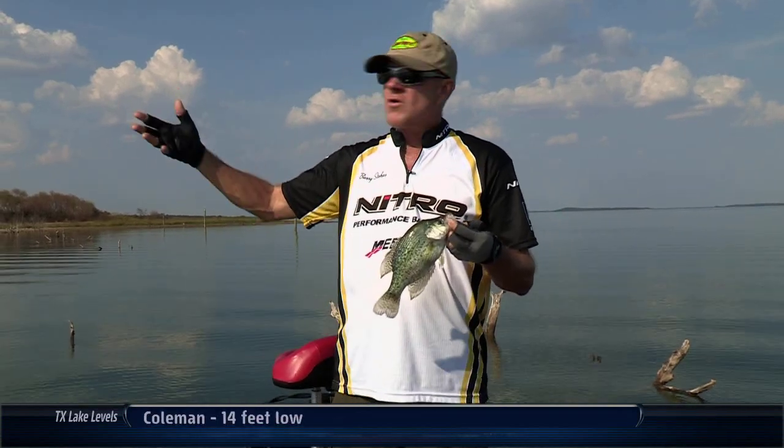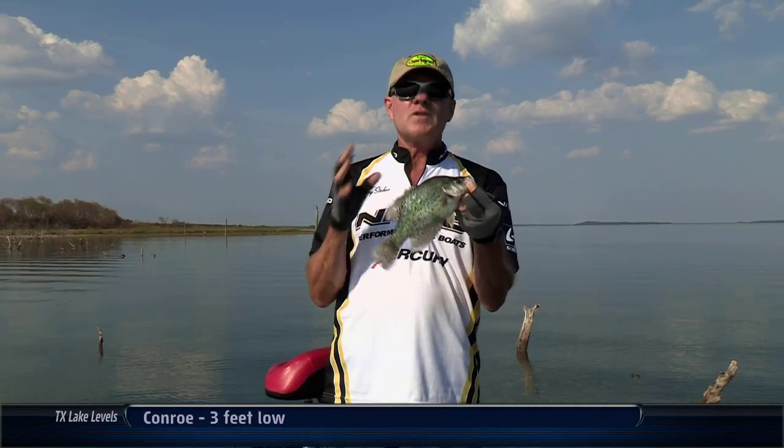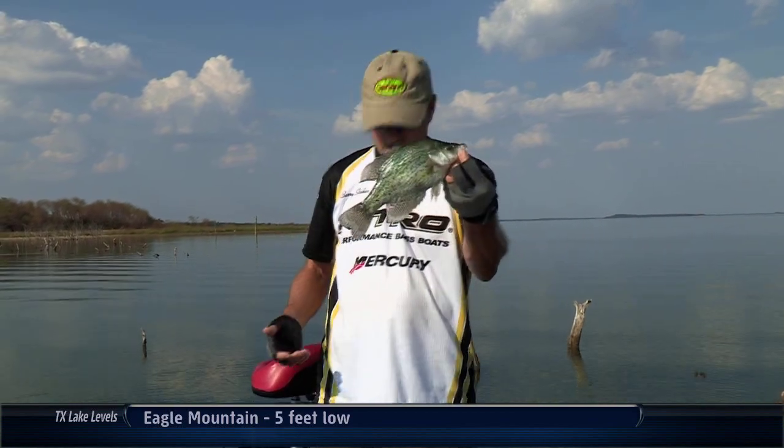In the fall, they'll move up the creeks and feed a little bit, and then in the winter, they go way out in the deepest water in the lake. But this is good anytime you have warm conditions, late spring, summer, into the early part of the fall.